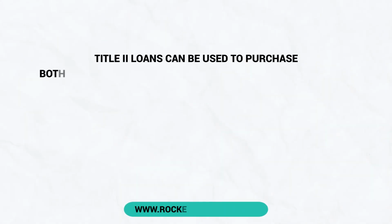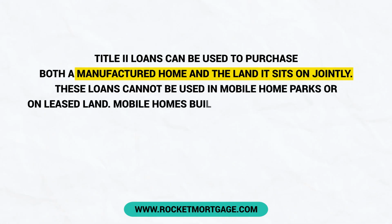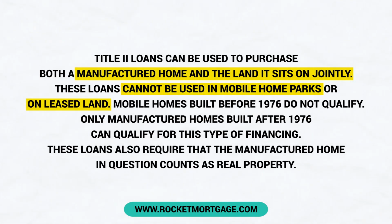Title II loans can be used to purchase both a manufactured home and the land it sits on jointly. These loans can't be used in a mobile home park or on leased land. Mobile homes built before 1976 do not qualify. These loans also require that the manufactured home count as real property.